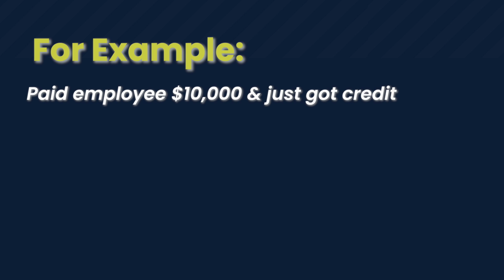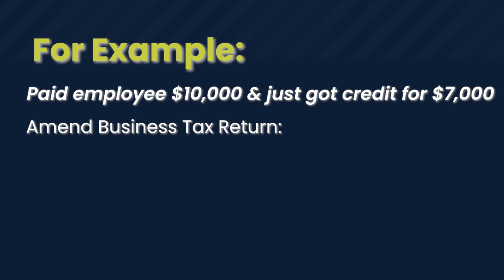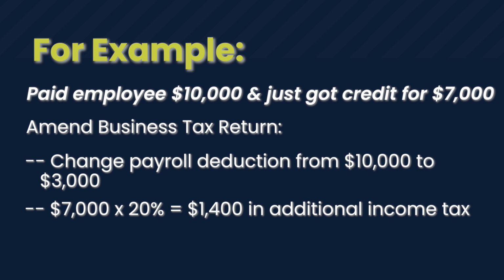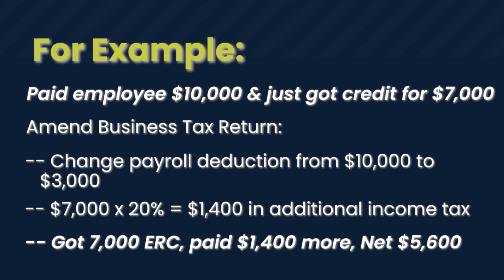So for example, if you paid an employee $10,000 and you got ERC credit for $7,000, you would need to amend your business income tax return to change your payroll cost deduction from $10,000 to $3,000 because $7,000 is no longer an expense. You got that money back. So if you're paying an effective tax rate of 20%, 20% times $7,000 on income tax means you would need to pay an additional $1,400 in income tax. But of course you got $7,000. So this will still be well worth it to take the credit, but there is a bit of work to do for amending. And this leads us right into a really important question.